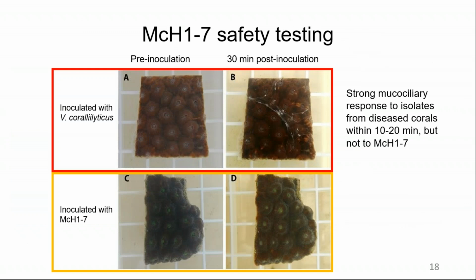And so in terms of safety testing, again, we don't want these probiotics to have any negative effect on the corals. This is after inoculating the piece of MCAV with the probiotic, 30 minutes later, you don't see any negative effects or anything. However, when we do it with Vibrio coralliilyticus, you can see the coral is producing all kinds of mucus and trying to slough off this bacteria that they can perceive to be negative.